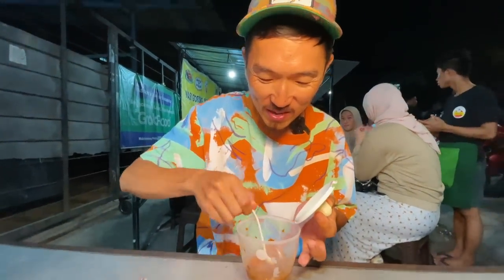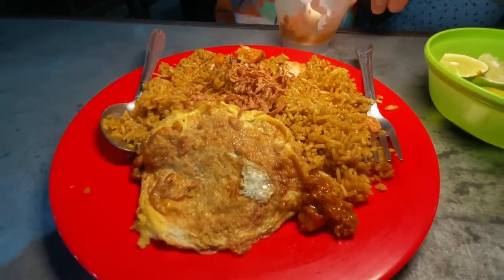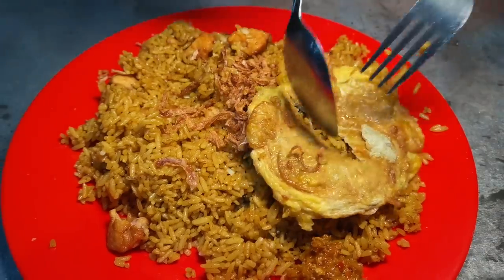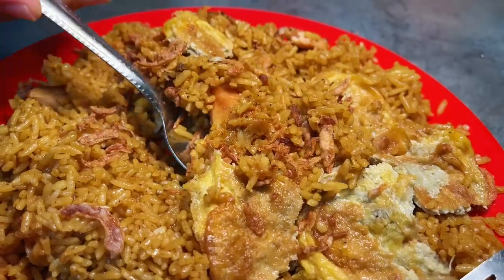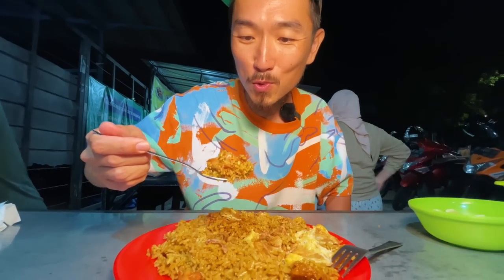Oh, nasi goreng ayam with sambal, fragrant lime. Oh yes, with fried eggs. Served with fried eggs and fried onion is the basis of nasi goreng. Bismillah.